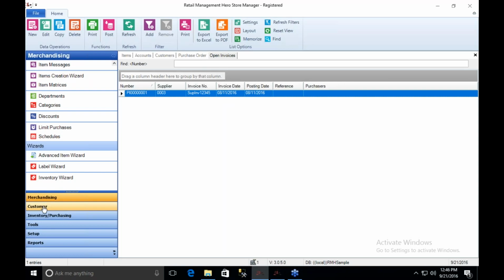If you're in a multi-store environment, you can change a single store to RMH. Because since it uses the same database, you can continue to use your RMS HQ, and you can run RMH at one of your locations. So if you're multi-store, you'd only need to transition one store at a time.